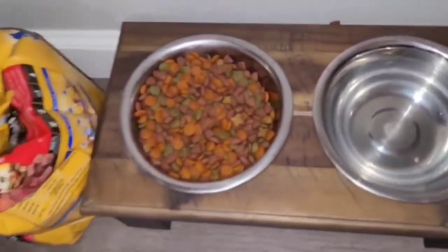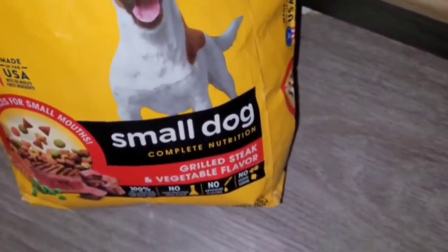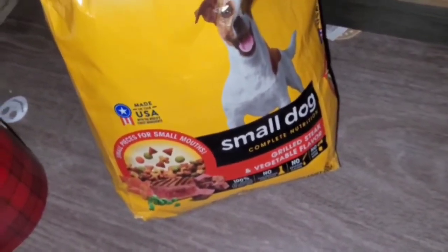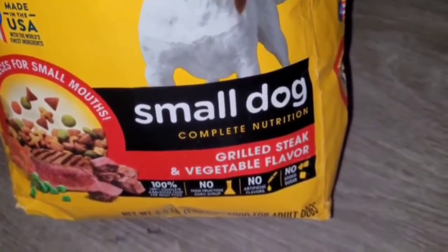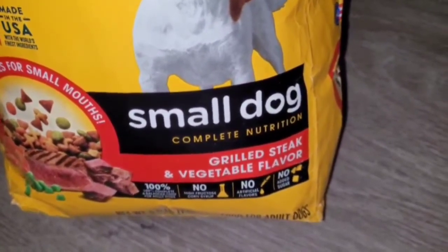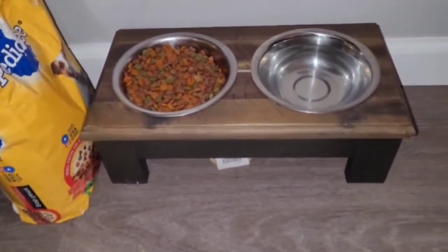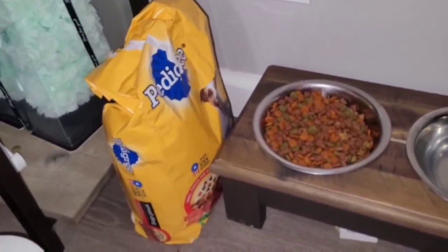So yeah. And I want to show you guys what dog food I use. I use the Pedigree. It's for small dogs, not a puppy, but just adult dogs. And this is the kind we get for her. We get the grilled steak and veggies. So I keep this here. Oops, one fell. And yeah, that's pretty much how I feed her and do the water, and also the dog food I wanted to show you guys.